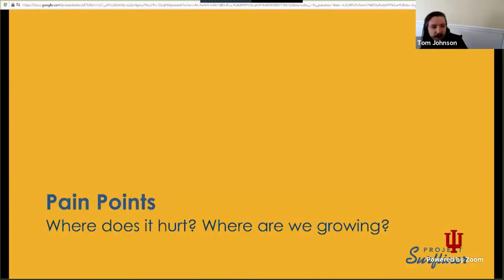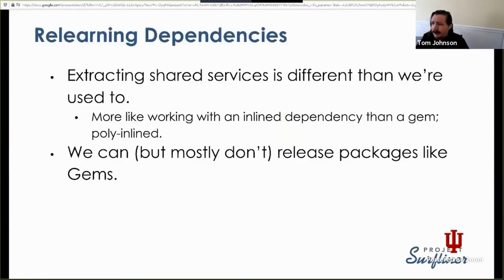And I'm going to back up a second now and talk a little bit about places where this hurts or where we're growing. And I'll start with that it took us a little bit of relearning around dependency management. So this is, I guess, the other side of the coin about lockstep code changes, is that extracting shared services is really different than we're used to. So once upon a time, we would make a Ruby gem and release it, and then coordinate releases of that gem with the applications that depend on it.